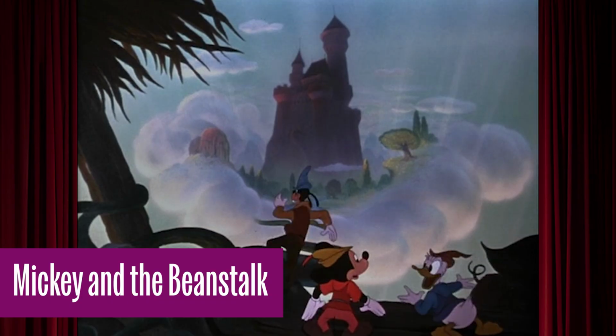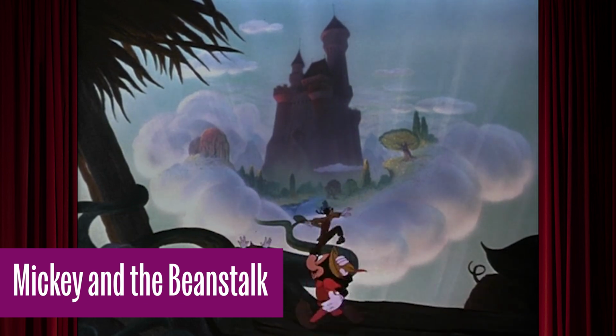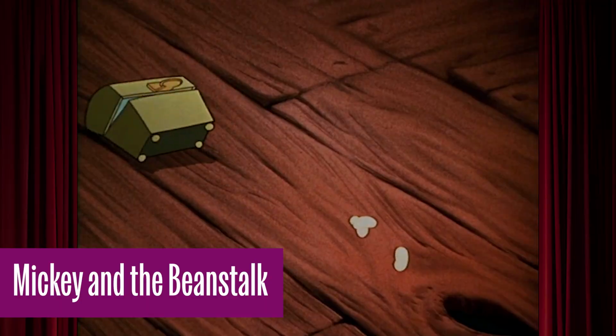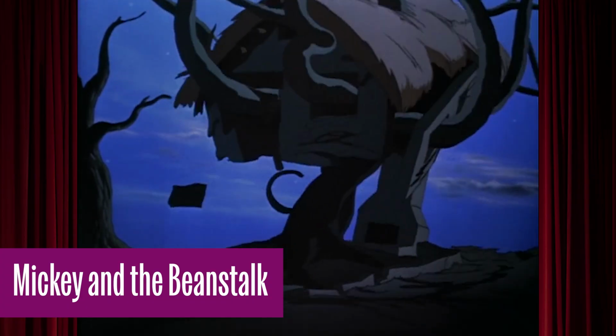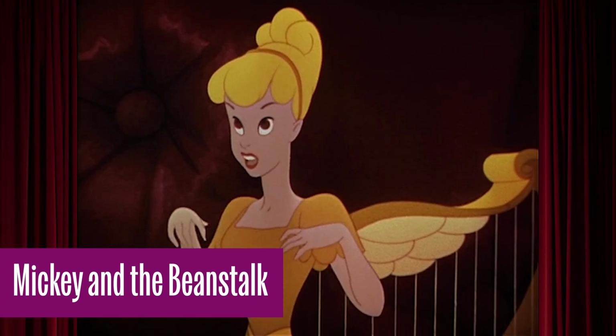Number 8 is Mickey and the Beanstalk from Fun and Fancy Free. This was released on September 27, 1947. In this segment, Mickey, Donald, and Goofy reenact the classic fairy tale by planting magic beans that grow into a giant beanstalk, leading them to a giant's castle to rescue a magical harp.